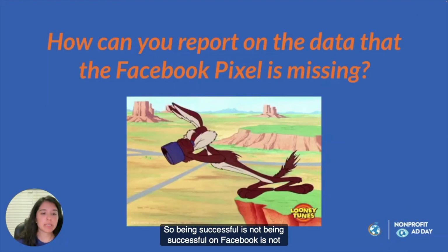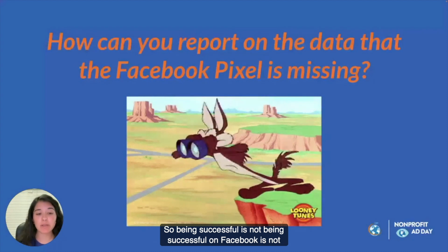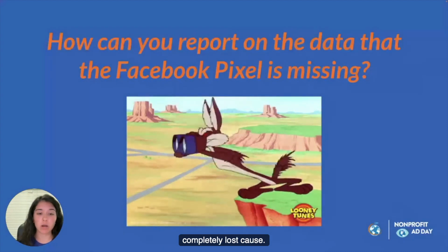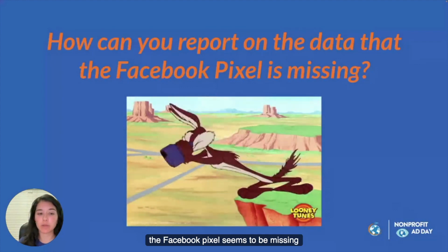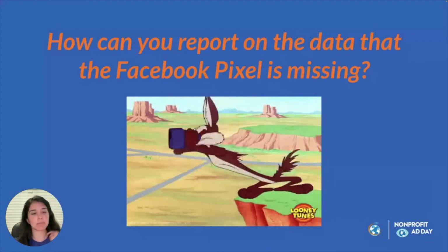So being successful on Facebook is not a completely lost cause. I really want to talk about how you can accurately report on the data that the Facebook pixel seems to be missing.